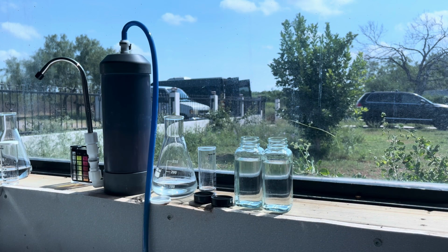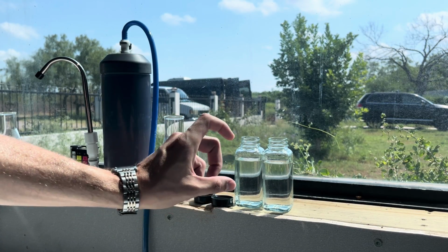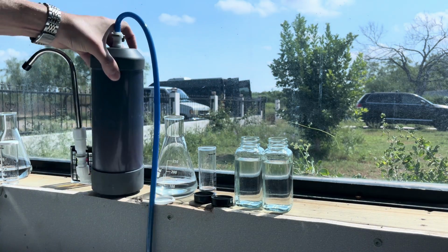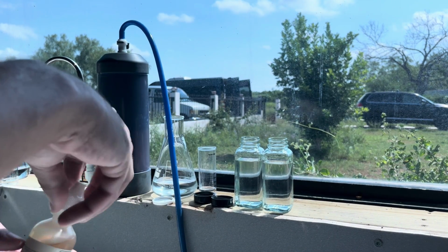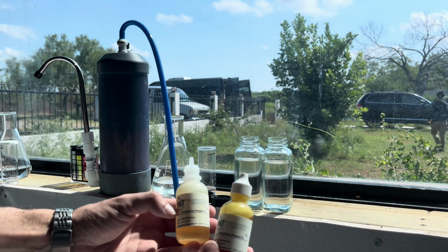Okay, fellow water nerds. First thing we're going to do is see a visualization of the general hardness in the water. We're going to compare pure filtered water that's gone through the purification system that we have, which is just a simple two-stage, to the tap water. We're going to be working with two agents right here. These are called precipitation agents, 1 and 2.